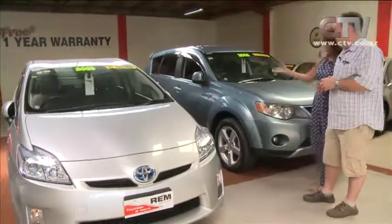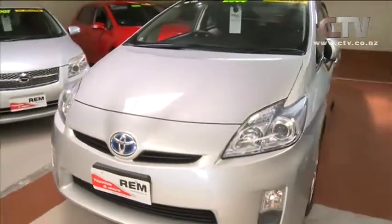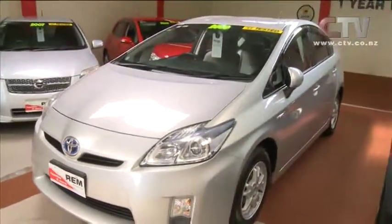I love this whole, as you say, futuristic shape to it as well. It's lovely. And the push button start, got the smart key entry. Like I said, they've got lots of airbags and that sort of thing here.